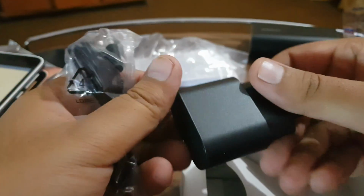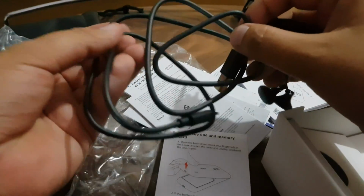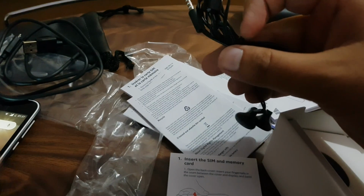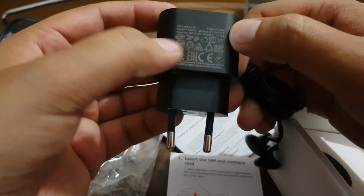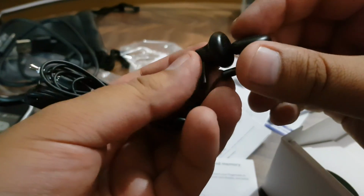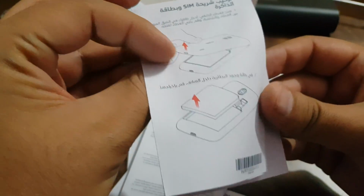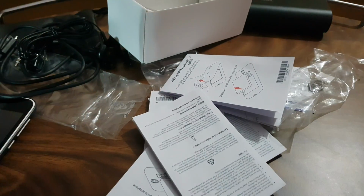I have a simple charger, earbuds, and a USB cable for charging the battery. We have the charger over here. It's not a Qualcomm quick charge, just a normal charger made in China. Mediocre headphones, not for high quality use, just for daily use. And some paperwork: how to remove the back cover, how to put in the battery, how to connect the cable, and a SIM ejection tool. Nobody reads it, neither do I. Pretty much it, guys.